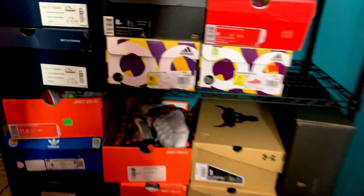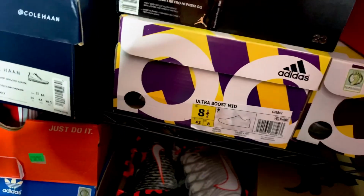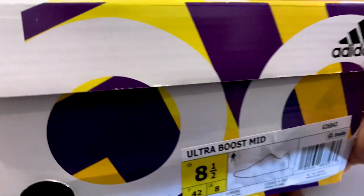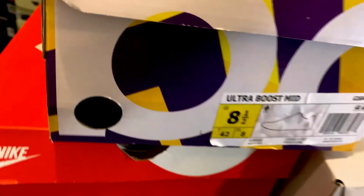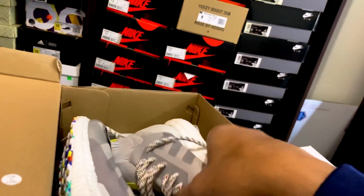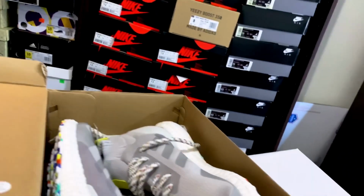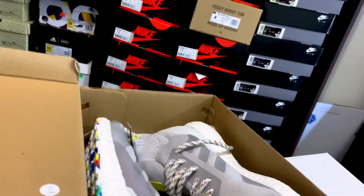Here we go, should be right here. Okay, here we go. They got the Ultra Boost Mid, and this one is a nice, good running shoe, especially with the color, some kind of grayish with some sort of different color on the sole. Check that out. But the lacing is not bad also, and nice color.